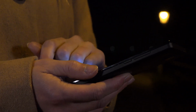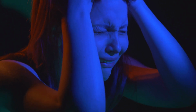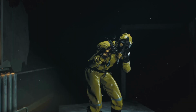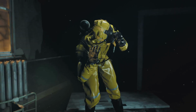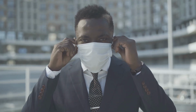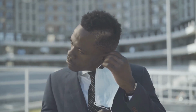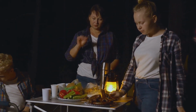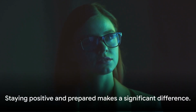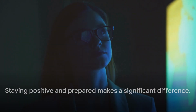Remember, fear and panic can be as dangerous as the blackout itself. They can cloud our judgment, hinder our actions, and amplify the challenges we face. So, let's practice resilience, let's stay positive, and let's stay prepared. Because at the end of the day, it's not just about surviving the blackout, it's about thriving through it. Staying positive and prepared makes a significant difference.